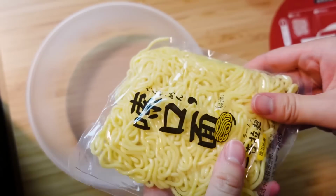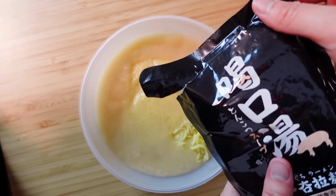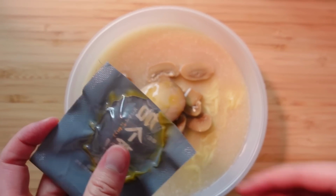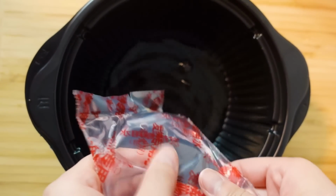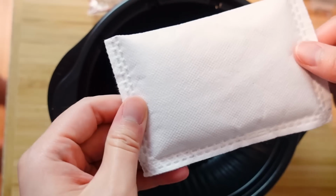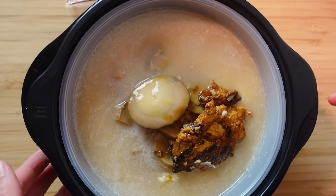So firstly, you put the noodles and the soup broth into this little pot, and then you add the additional egg and also the meats into it. Oh, yuck. Oh wow, what is that? Afterwards, I think you take this out of the packaging and you put the water out and you put it in as well. Okay. I think I just put it in. We'll see.